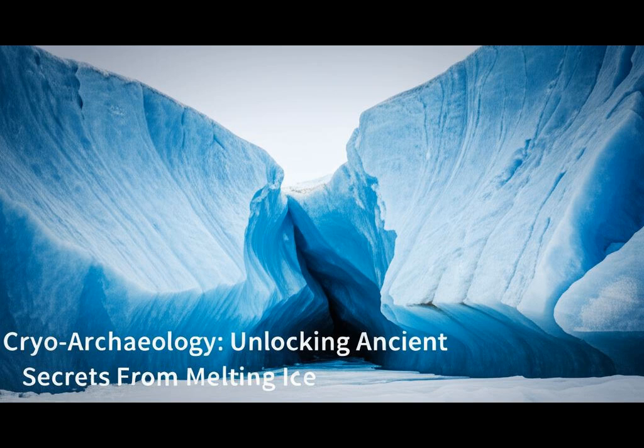Looking ahead, the future of cryoarchaeology will likely involve even more advanced tech, remote sensing, AI for site prediction, and new analytical techniques. International collaboration will be key, and public engagement, maybe even citizen scientists like hikers reporting finds, will play a huge role. Apps and online platforms are already emerging to help with this. Cryoarchaeology is at a pivotal moment.